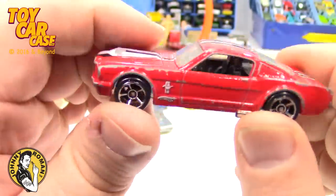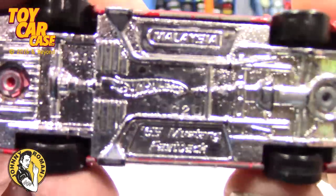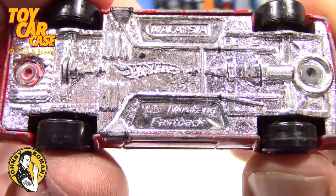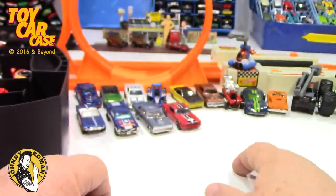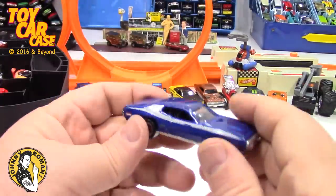Love these played with condition. There's a guy on Instagram, played with condition or something like that. 65 Mustang Fastback, and his cars are just totally beat to death, and they are very cool images he's shooting out.